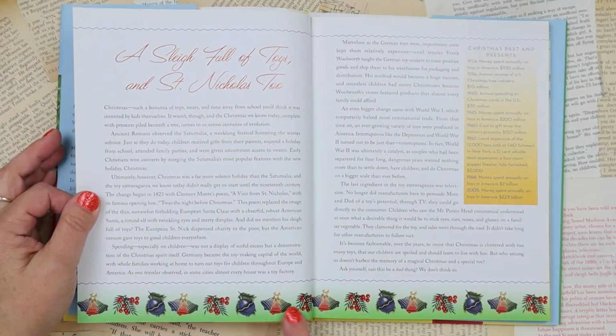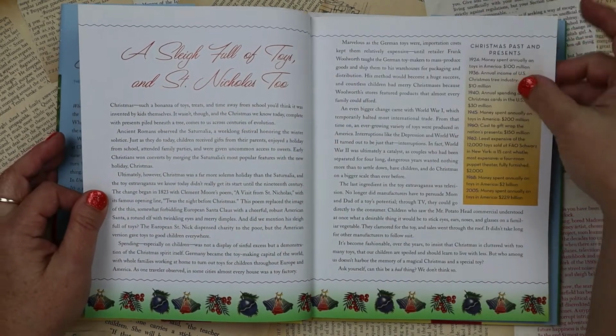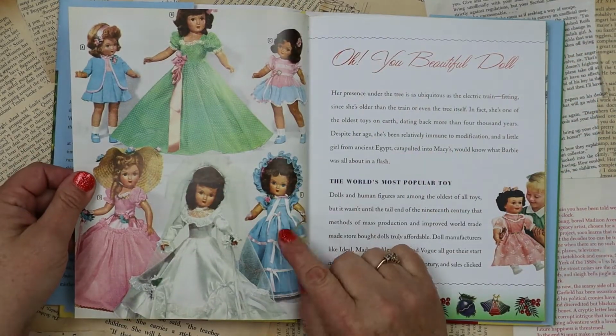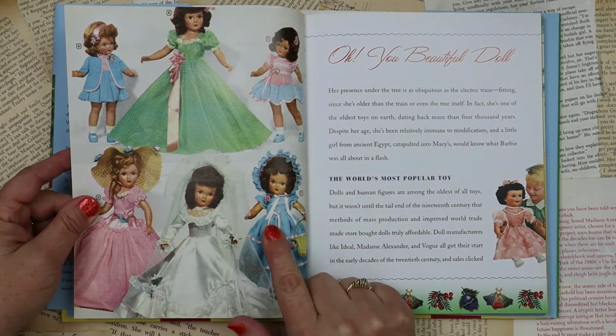I also love how the border is down here on these. I love the cursive font here. This is a very interesting book also. Then here is dolls. Here is vintage dolls. Look at that. Wouldn't that be beautiful?